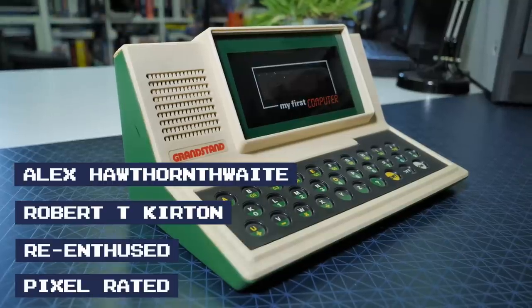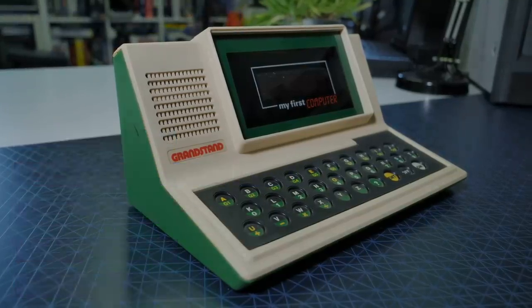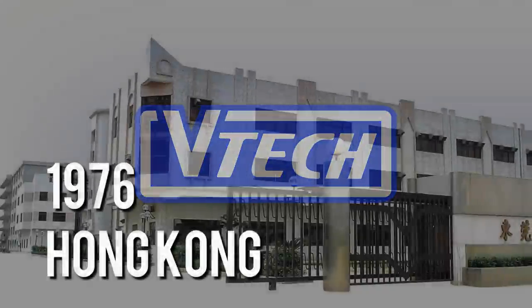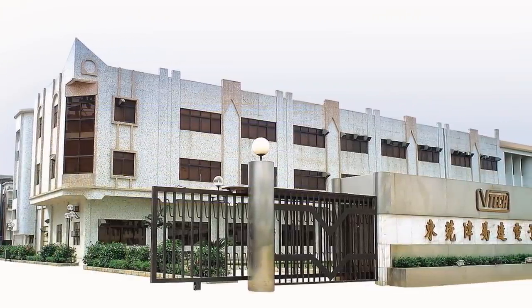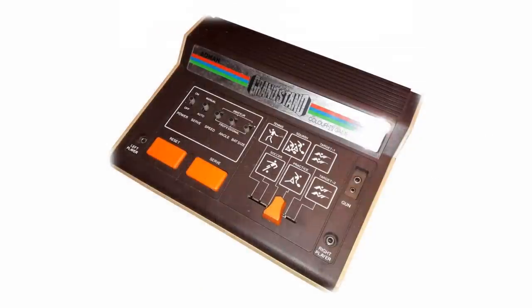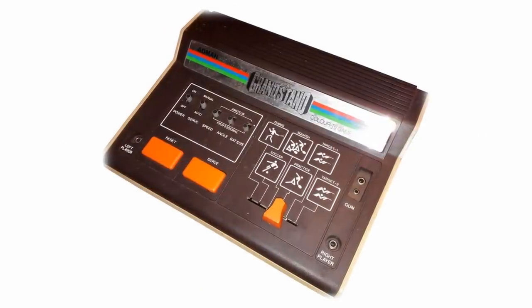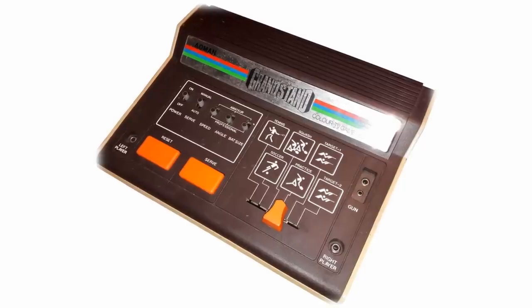When it comes to electronic toys for kids, one name springs to mind. VTech. It's a company which popped up 43 years ago and almost immediately started competing against the big boys, or at least attempting to. VTech, standing for Video Technology, began with a Pong console. In the UK, it was imported and distributed by Grandstand.